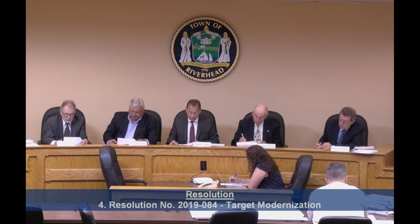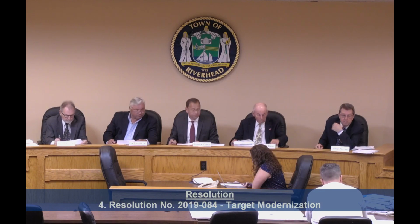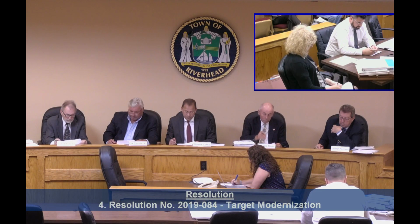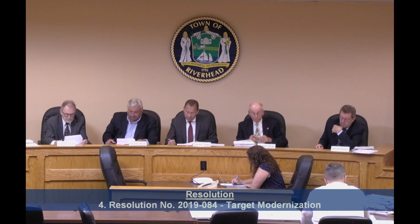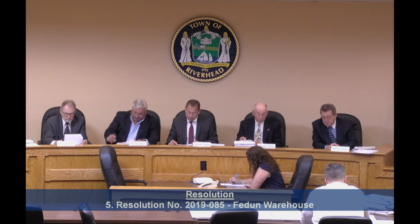Resolution number 84, Target Modernization, administrative site plan for approval of facade refresh, including red EFIS cladding addition, retrofitting, and parking lot, amongst other things. I just wanted to clarify, this wasn't updated. It's going to be red EFIS for one panel and the gray EFIS for the other. Okay, and it's as amended. Second. Motion made and seconded to approve resolution 84 for Target administrative site plan approval. All in favor? Aye. Opposed? Resolution's approved.